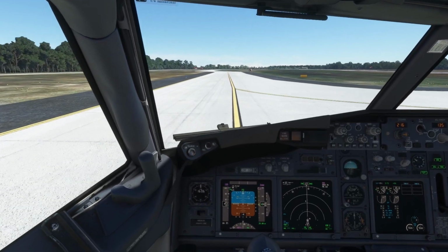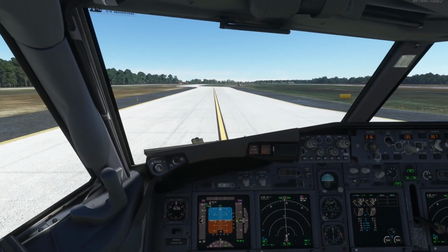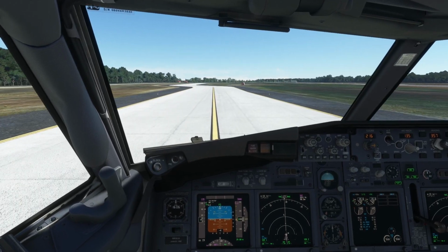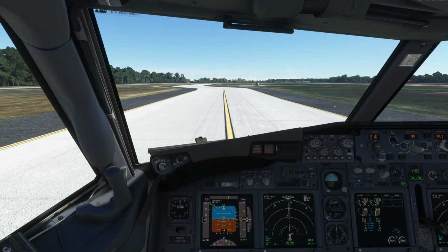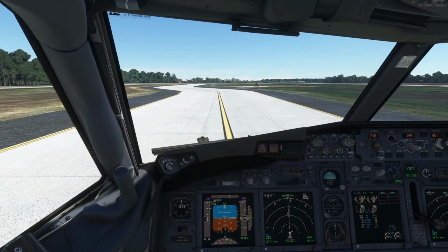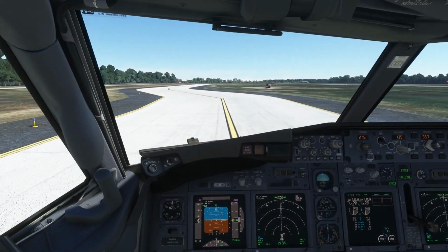Okay, we're going to go ahead and monitor Jacksonville Center. Switch it over to 325.925. As we get a little closer here, we'll run the before takeoff checklist, and once we get close to the hold short point, I will call him up. Once we get through this turn, I'll run the checklist. Bring it up now.